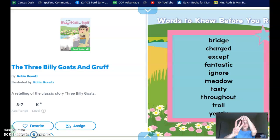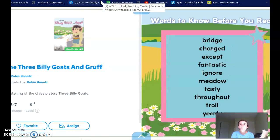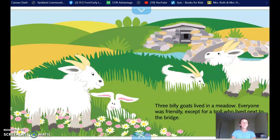So today's book is set in springtime and its title is The Three, show me three fingers. 1, 2, 3. The Three Billy Goats and Gruff. This is a book about three little goats. The author is Robin Coots, and he also drew the pictures. He's the illustrator. And this is a fairy tale. So this one is fiction. Yesterday, we read nonfiction. That was true. This is fiction. It's just pretend. All right, let's read it.